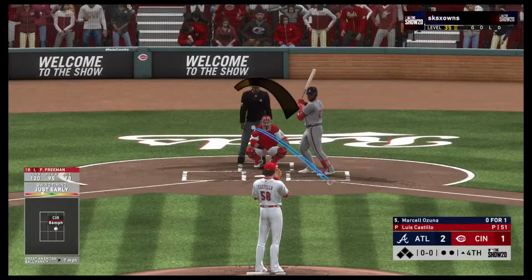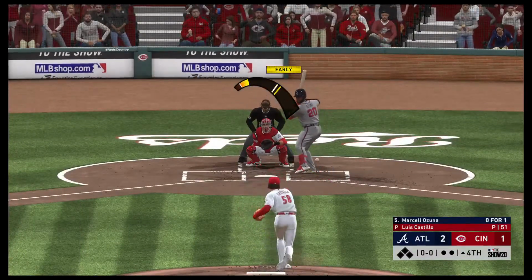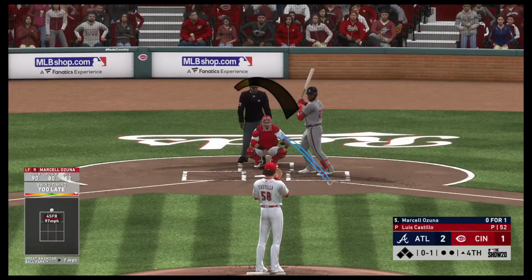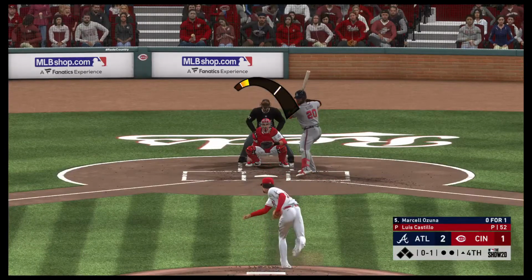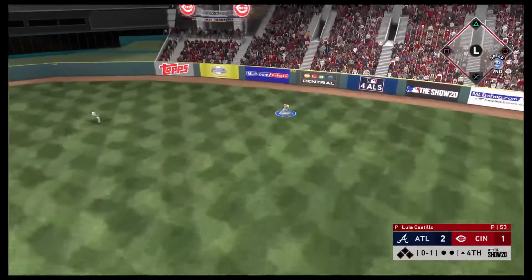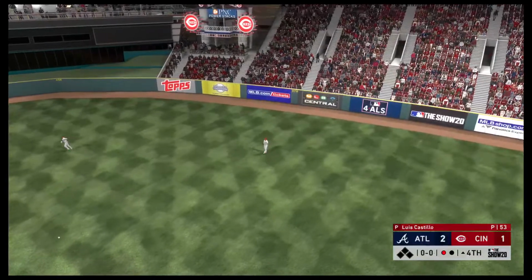And that'll bring in Marcell Ozuna, number 20. This will chase one up around the letters here for strike one. Comes into this at bat 0 for 1 in the ball game. Here's a fly ball, well hit. Calhoun on the run. He gets to it and makes the catch for the first out.